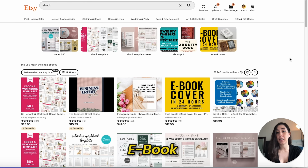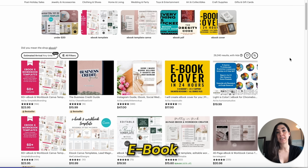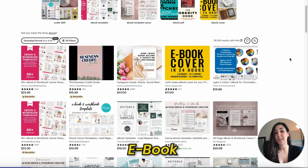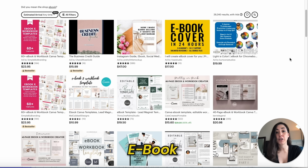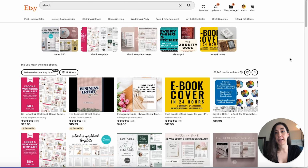And you can sell ebooks, but I'm going to say that it's probably not the best idea to sell an ebook on Etsy if you're not going to do your own marketing. This is one of the items that Marmalade didn't have a good search volume for, just because people don't typically look for ebooks on Etsy. There are many different ways you can market your ebook, but just know that you definitely will want to do your own marketing.